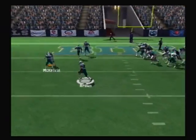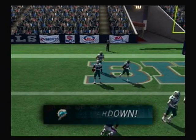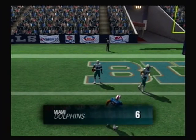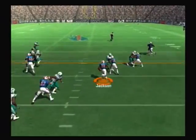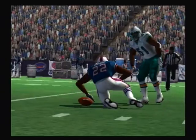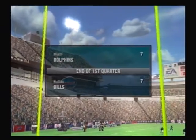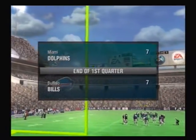Catch left. Gets in for the touchdown. That run, they might want to give him the ball a few more. At the end of the first quarter, it's 9-0. The Buffalo Bills, 7. The Dolphins, 7.